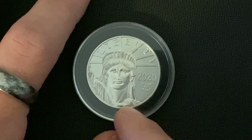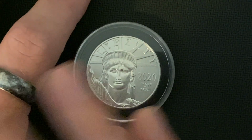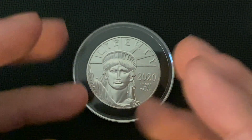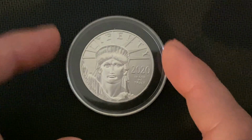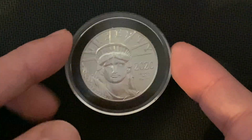This is a solid coin backed by the U.S. government, and it has been popular each year that they've released it. And I just wanted to share that interesting point with you all on the American Platinum Eagle in case you were thinking about buying one or investing in one. I think it's a beautiful coin.